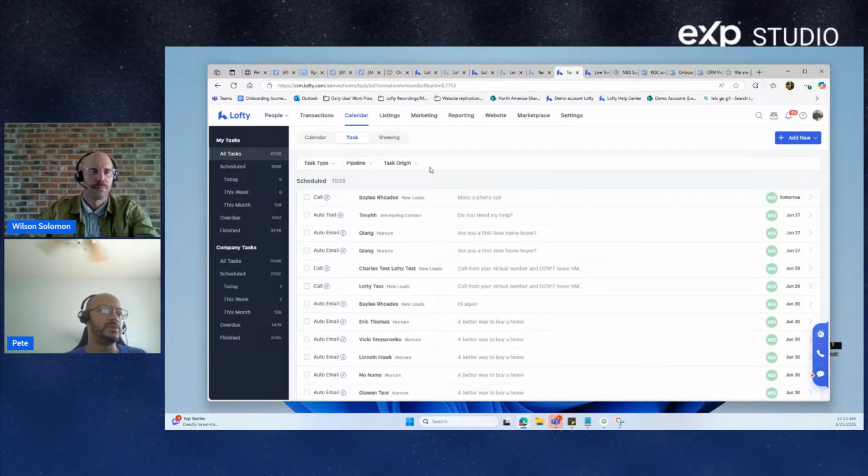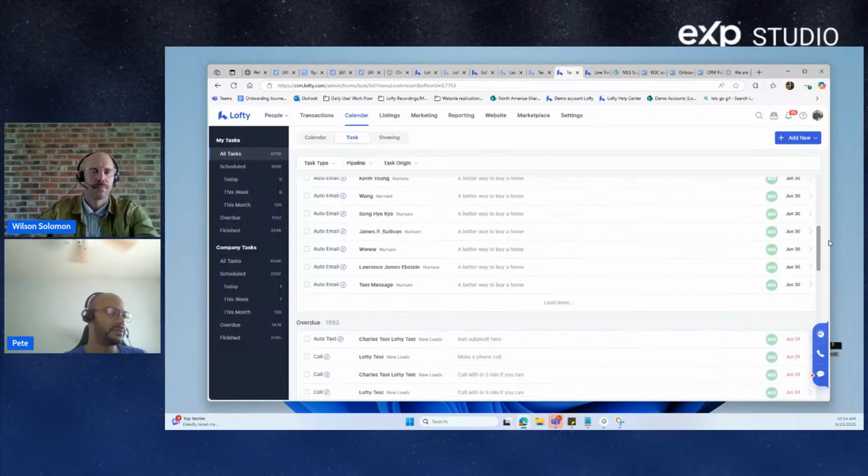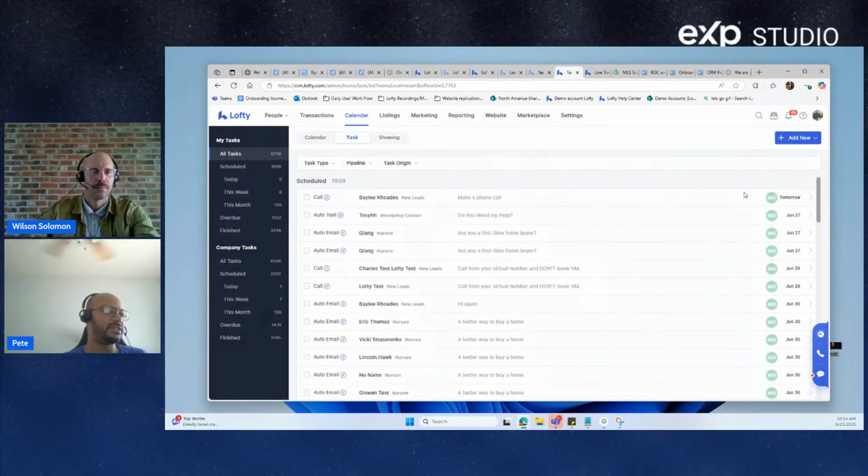But if you want to see the bulk tasks that you have all at once, this is what it looks like. Right here, scheduled. You can also see that with the task type. Anything that says auto, so auto email, auto text, it'll still pop up as a task, but it's on a smart plan, so it will automatically get completed at its prescribed time.